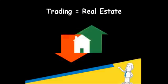First, understand that trading financial assets works exactly like real estate. When prices go down, you buy, and when prices go up, you sell. However, there are two different ways to bet on the stock markets.